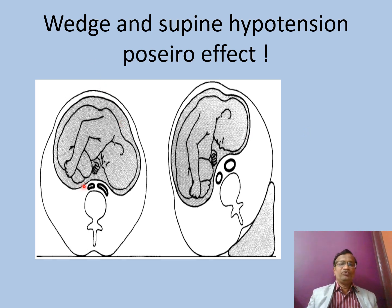Now you see the wedge. You keep a wedge and the patient is tilted like this, so the IVC is not compressed. So IVC compression is less, which means there is more venous return and more cardiac output. That is one point. So blood pressure is maintained.